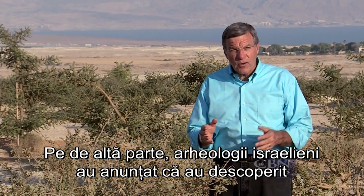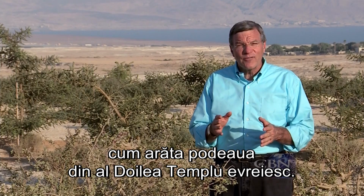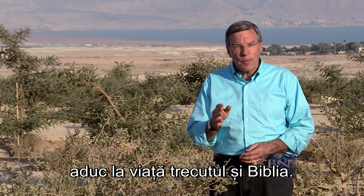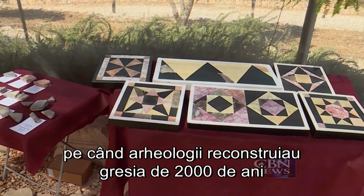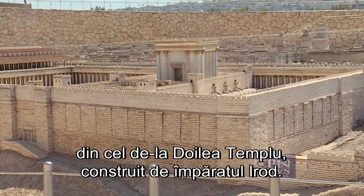On a more positive note, Israeli archaeologists announced they discovered what the floor of the second Jewish temple looked like. It's an amazing story of how the new discoveries are bringing both the past and the Bible to life. This major find came as archaeologists reconstructed 2,000-year-old tiles from the second Jewish temple built by King Herod.